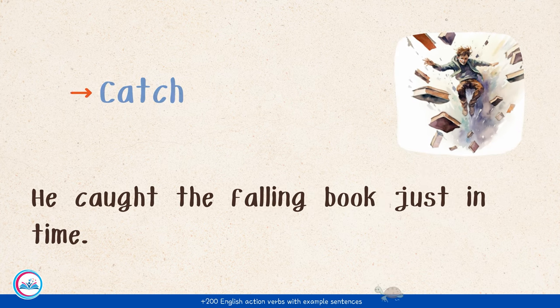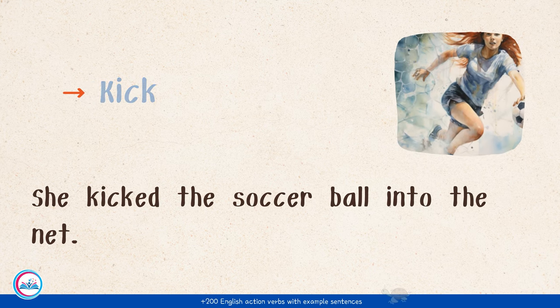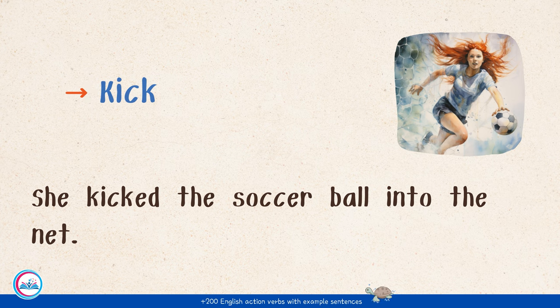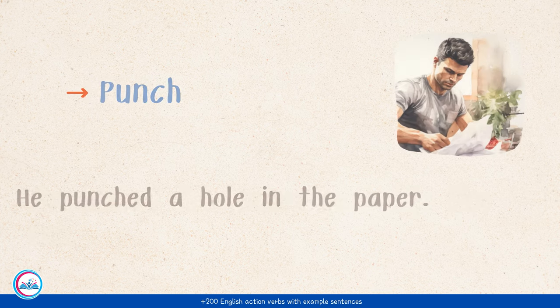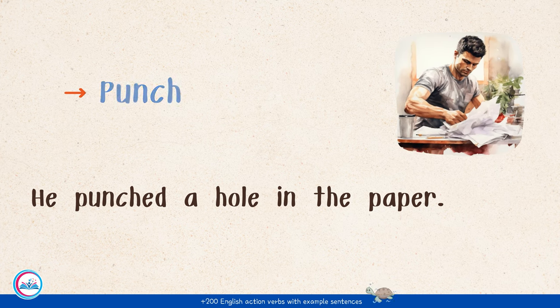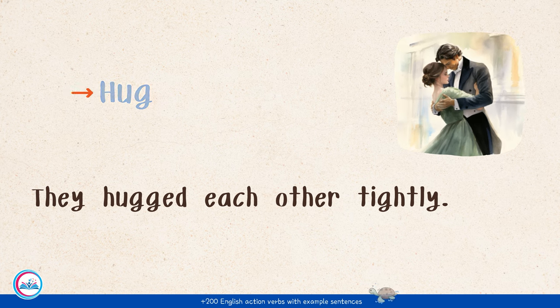Catch. He caught the falling book just in time. Kick. She kicked the soccer ball into the net. Punch. He punched a hole in the paper. Hug. They hugged each other tightly.